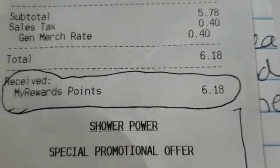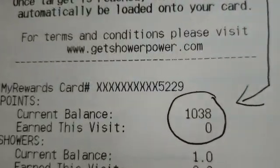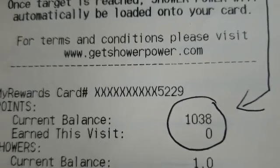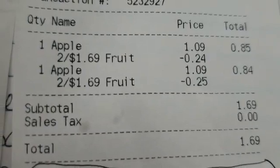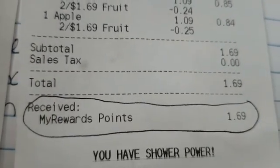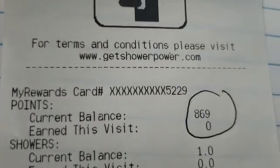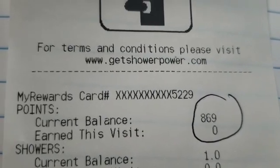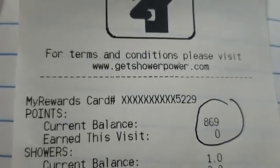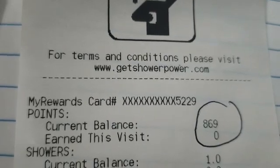But you'll see that my total was $6.18, and it says that I used my reward points, which brings my balance down to $10.38. Okay? Now I went in this morning and I got my fruit. So I had 2 apples for $1.69. Again, I used my reward points. And now my balance, sorry if I'm making you dizzy, is $8.69. That's where I'm at right now as far as points with Pilot and Flying J.